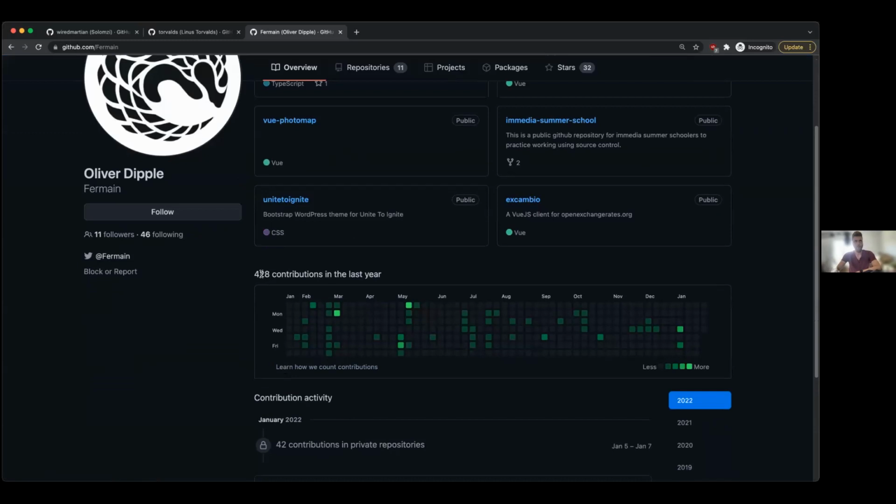This is your contributions. So this shows you every time you pushed code to any project in your GitHub account. And obviously, the more contributions, the more regularly it shows that you are working on your projects very, very frequently, which is a great thing for employers to see.